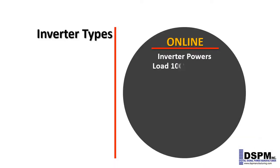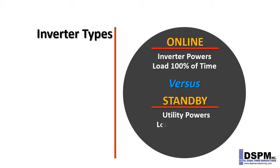Today, we're going to look under the hood of DSPM's inverters, which are offered in two types, online and standby. Our online inverters power the load 100% of the time. In doing so, your power needs are met and, more importantly, isolate your systems from the consequences of brownouts, noise, power spikes, and disturbances. In contrast, our standby inverters are at the ready in the event the utility power fails, at which time the inverter switches the power load to the battery array.